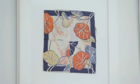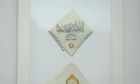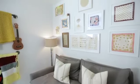And she had these beautiful handkerchiefs and all these cool scarves from her grandmother. So I took them to my favorite framer. We created a homage to her grandmother with these scarf art pieces over the couch. It's gorgeous.